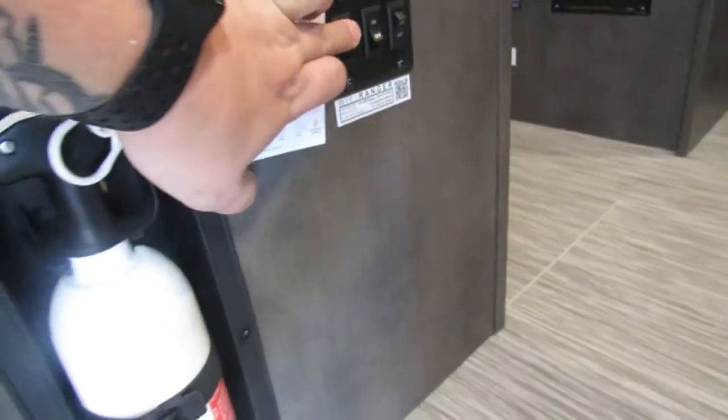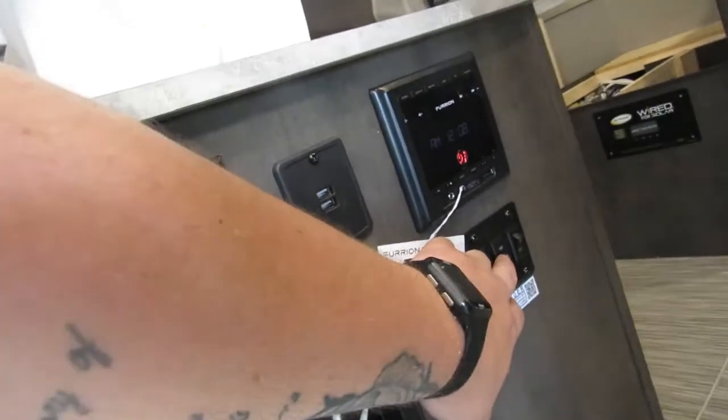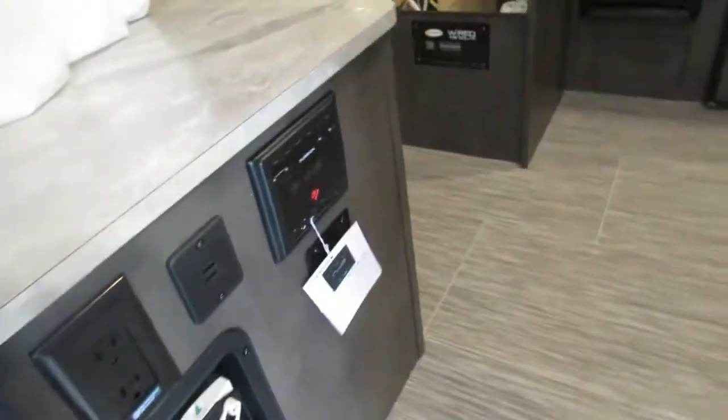This is Bluetooth. And you have some control switches here for lights on the LED strip for the awning, your Wi-Fi Ranger, and your interior light switch. A little storage compartment here. There's a little table in there and your jack cranks.